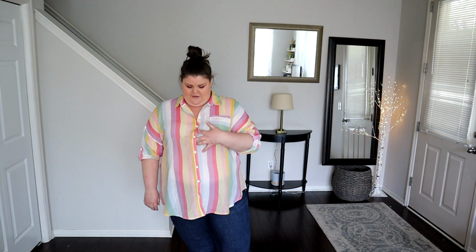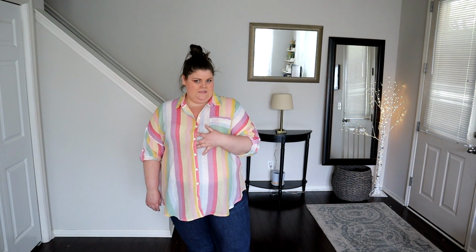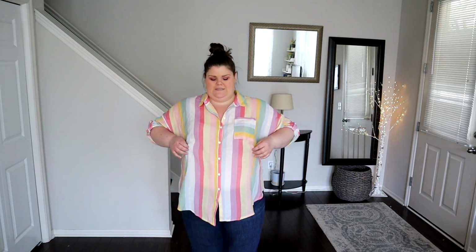Things that would have made it better, if there were no gap buttons here, that would be great. And then you can tell that it is, because it is gauzy, slightly see-through, so you might want to wear something underneath. I'm obsessed with the stripe on this. Super soft, looks a little sun-bleached, so beautiful.